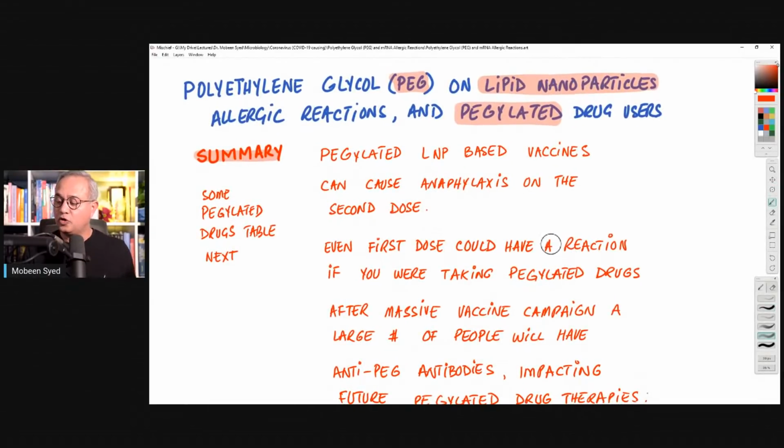Lipid nanoparticle: why does it cause allergic reactions? Here is the summary of it. Number 1, PEGylated. Those drugs that have lipid nanoparticles in them, that have polyethylene glycol in them, are called PEGylated drugs. For example, the Moderna vaccine and the Pfizer-BioNTech vaccines are PEGylated vaccines. There are drugs that are PEGylated as well. So PEGylated lipid nanoparticle based vaccines can cause anaphylaxis, usually by the second dose. That is one message to keep in mind.